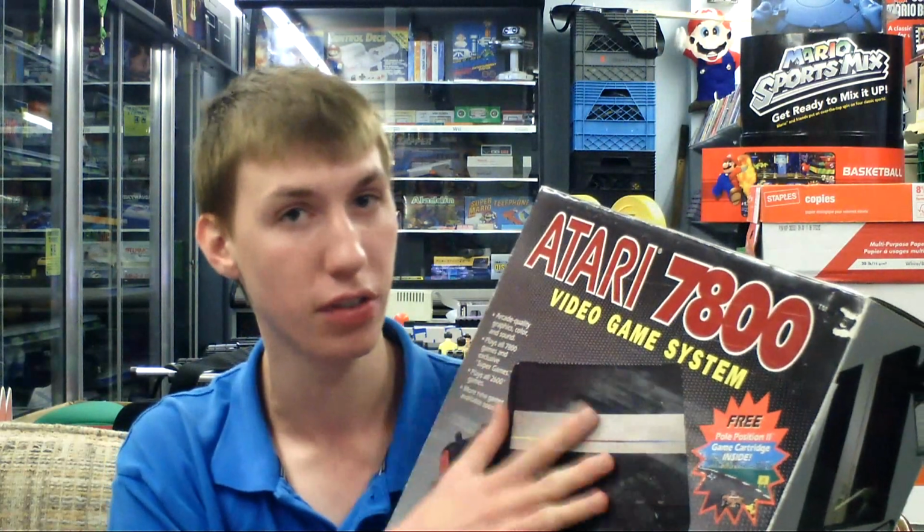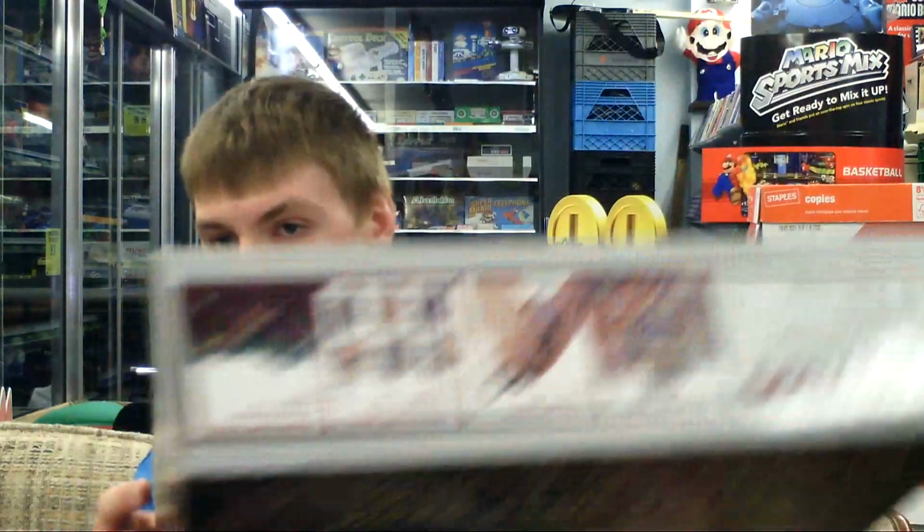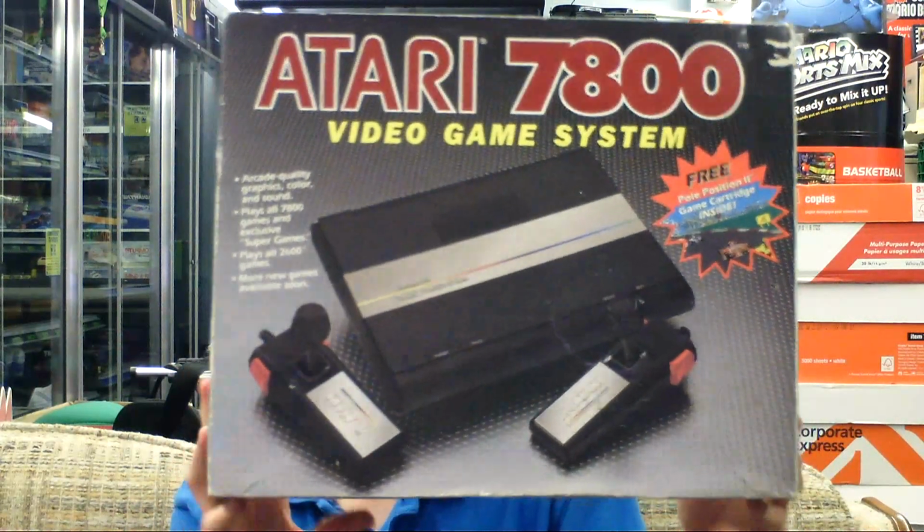Paying $15 for that is a lot better than, you know, going out and paying like $80 or something with the console inside it just so that I could get the box. So I love picking up boxes like this, and since I already had the console, being able to get it empty like this was an awesome deal. And it's in not too bad of shape either.